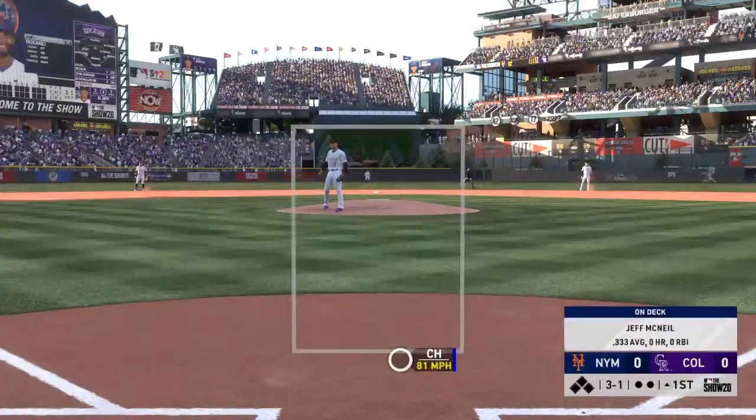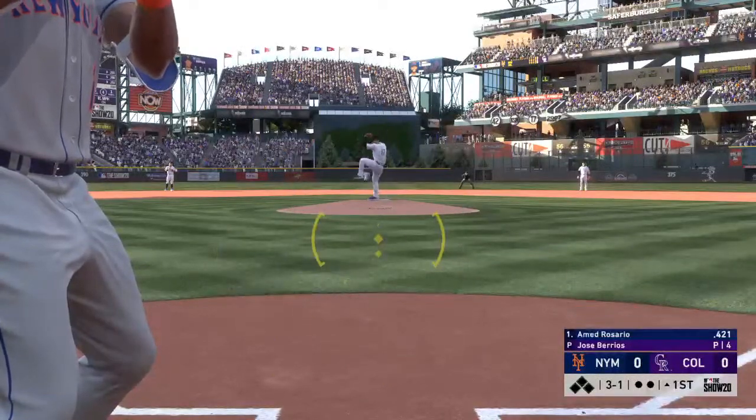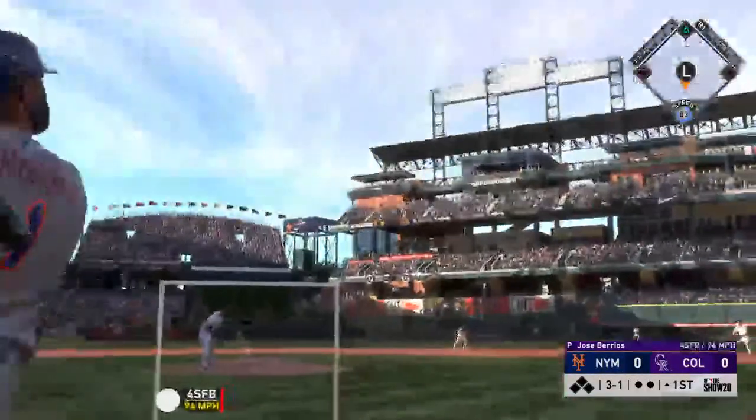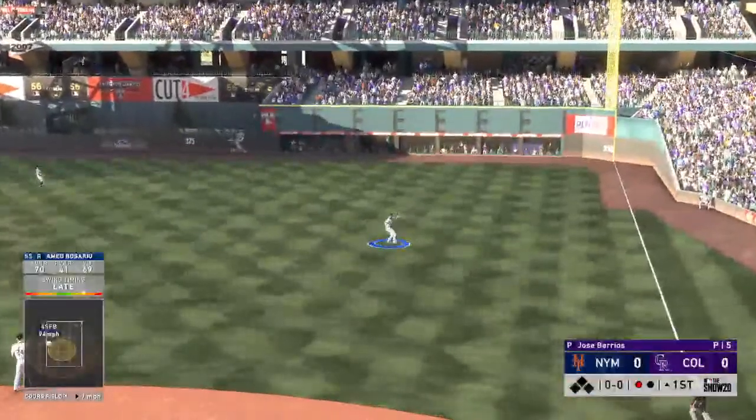And this will miss as well, so he's in danger of losing the leadoff man here tonight. It's 3-1 now. Heading out toward shallow right. Blackman is under it. He's got it, 1 away.